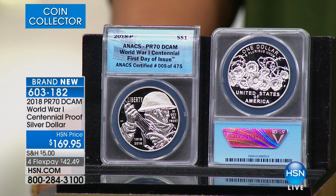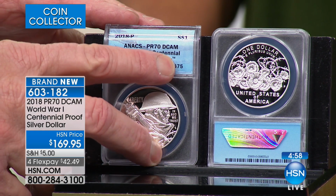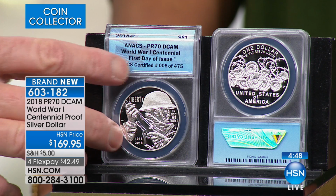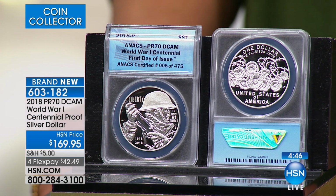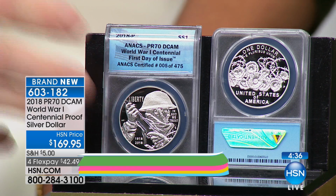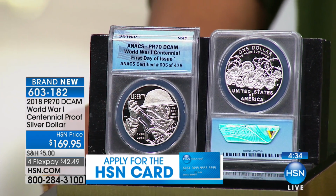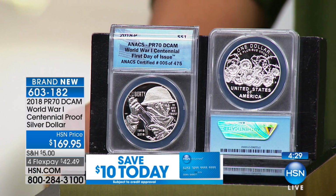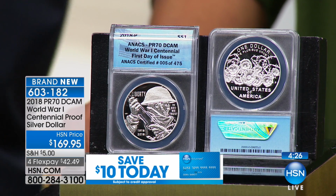The big key to this, to me, is that 475 is the exclusive limited edition. Now remember, with ANACS, HSN is the exclusive distributor of the first day of issue that you're going to see right here. And because of that, one of the things that we try to do here at HSN is give you the best coins at the best possible prices. Well, this, I can guarantee, is the lowest price anytime, any place, anywhere at $169.95. As it is exclusive to us, it is the lowest price that you can possibly get.